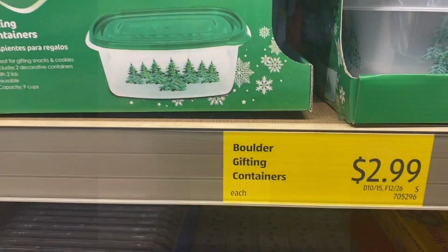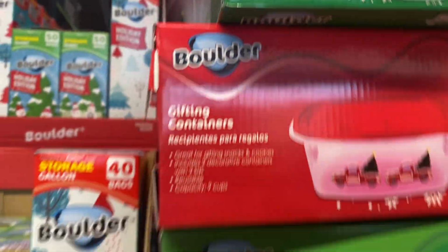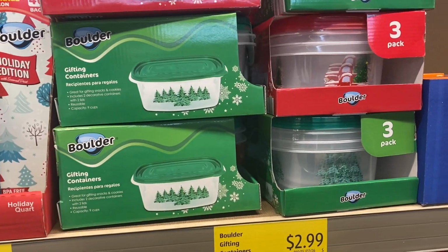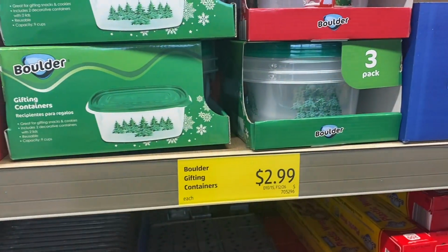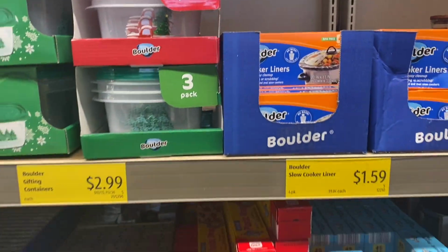to juice them. One of the things they do have that I did pick up, one package of the 3, are the gifting containers. These are really nice for Thanksgiving and for Christmas. Not to cook in, but to be able to send food home with people. They are $2.99 for 3 of the larger, and they're cute. So that will be a good thing to have on hand.